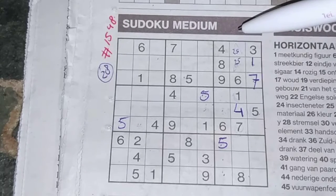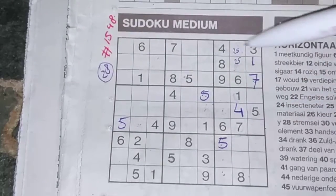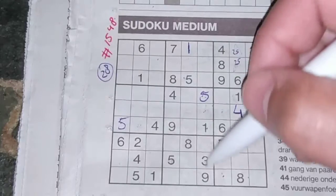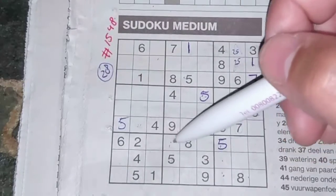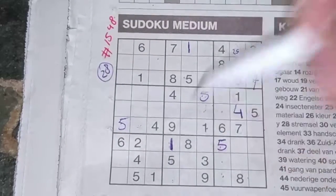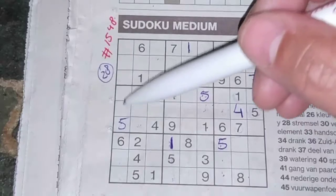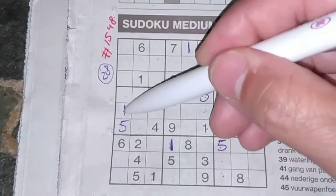How about the number 1 in this row, 1 in the second row, so in the first row, the only two places for the 1 here or there. We see here 1, no 1 there, 1 should be here. 1 in this column, 1 in the middle column, so the column next, the only two places for the 1 here or there. We see here 1, no 1 there, 1 should be there. 1 in the third column, 1 in the second column, so in the first column, the only two places for the 1 should be here or there. We see here 1, no 1 there, 1 should be there.